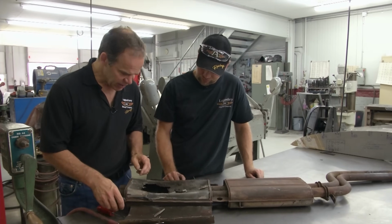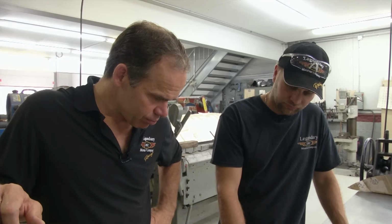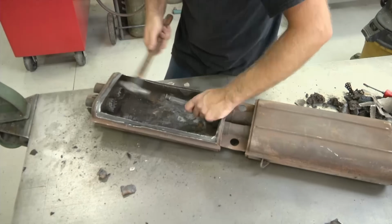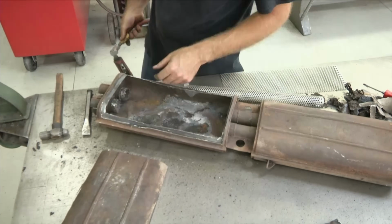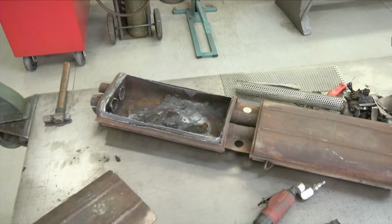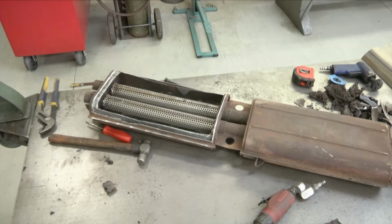Can we hollow this out and then... We came up with a game plan to rebuild the original muffler. We basically gutted the original shell. We added our own perforated pipe, which was done in 304 stainless. We then added a fiber mesh around the pipe. After that, we put asbestos around it and packed the entire muffler with a fiberglass packing.